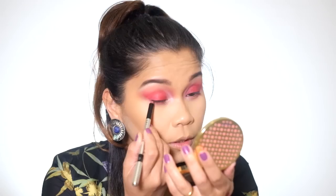I'm going to line my eye very quickly using the Highliner Gel Crayon from Marc Jacobs. I'm not going to make a wing because I'm giving way for my eyeshadow to do the wing. I'll just apply this very thinly.